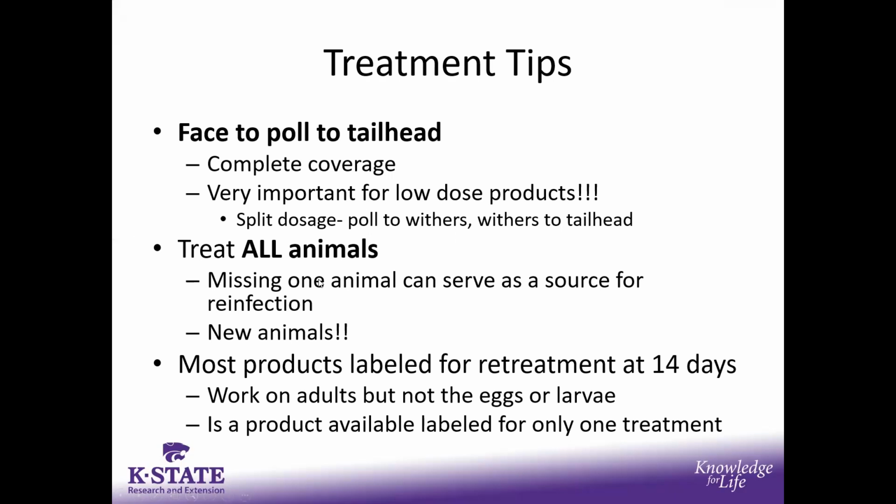If you have multiple animals within your operation, make sure you treat all of them. So it doesn't matter if you have a herd of 1 or a herd of 100, we want to treat them as a group. Because we know that some animals will be carriers and won't show any signs of hair loss. So new animals, or if you miss one, that could reinfect the entire herd. So we want to make sure that we treat all animals within the group to make sure we're not getting reinfection. And also with reinfection, there's only a couple products on the market that you don't have to retreat. So read the labels on whatever product you're using against lice.